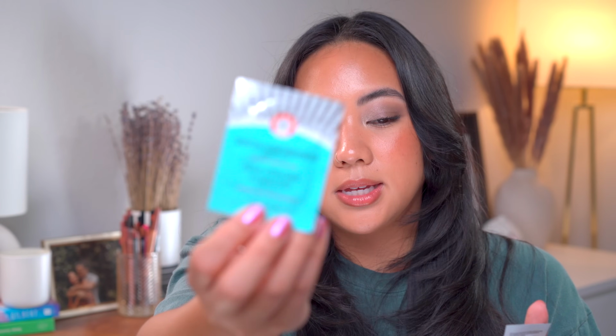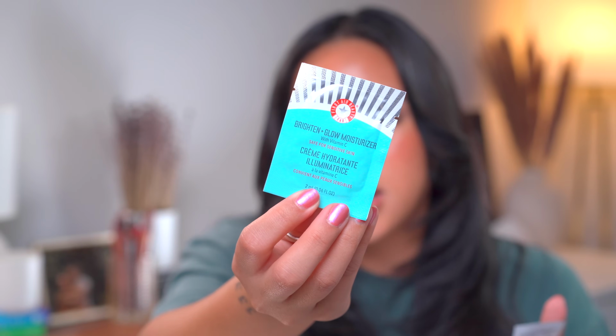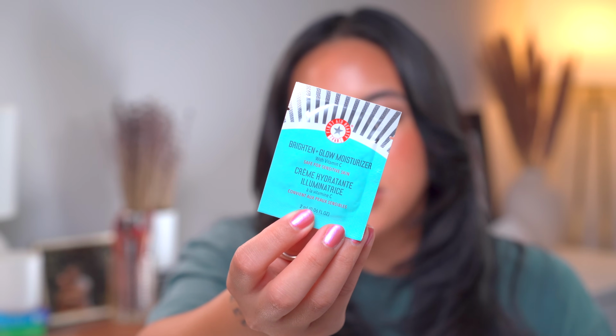First Aid Beauty Brighten and Glow Moisturizer with vitamin C. I actually don't think this is the one that I chose, but you know, sometimes they run out of the sample that you pick, so they just stick something else in there. And the Youth to the People Adaptogen Deep Moisture Cream. This one I thought would be really nice to test out for nighttime because it is supposed to be more moisturizing. That was everything that I hauled from Sephora for the sale.